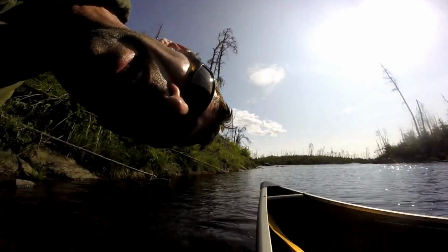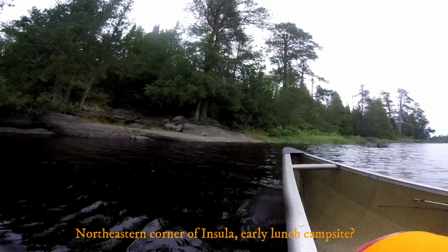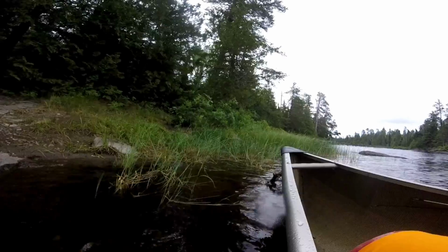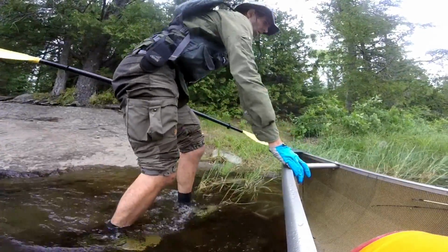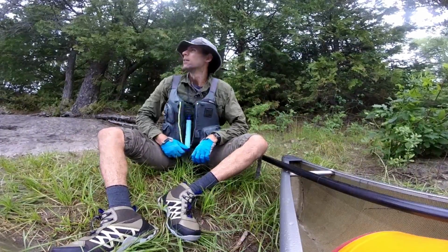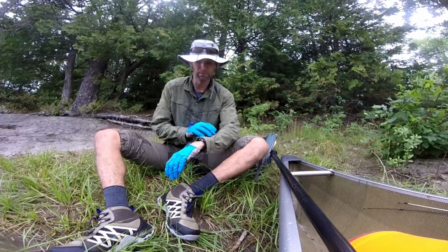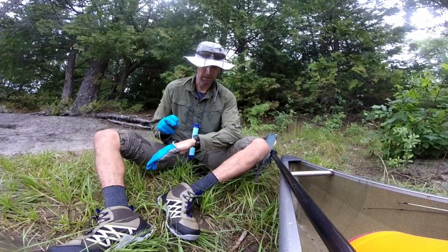All right, we made it to Insula. Well, I made it across Insula. I'm in the very northeast corner of Insula. I'm on the edge of my map, so I gotta flip my map case around, but I'm starving. It's almost 11 o'clock, and I've been going for over 5 hours.